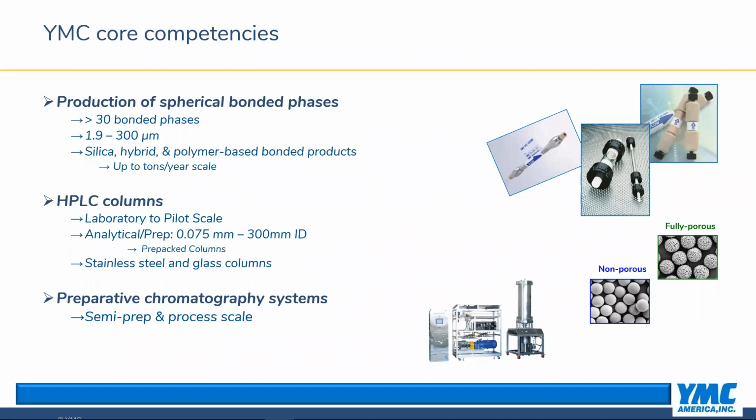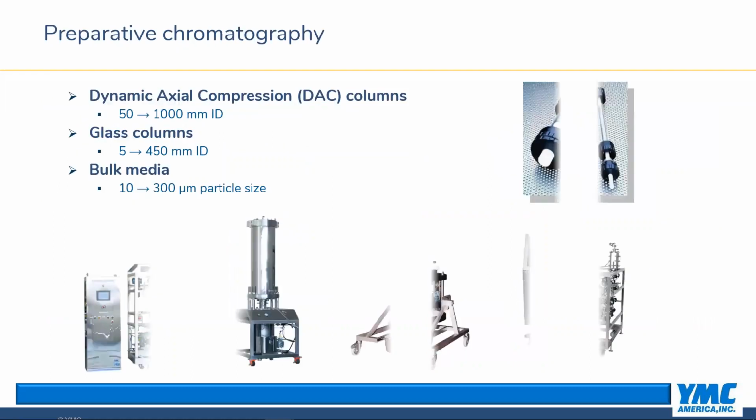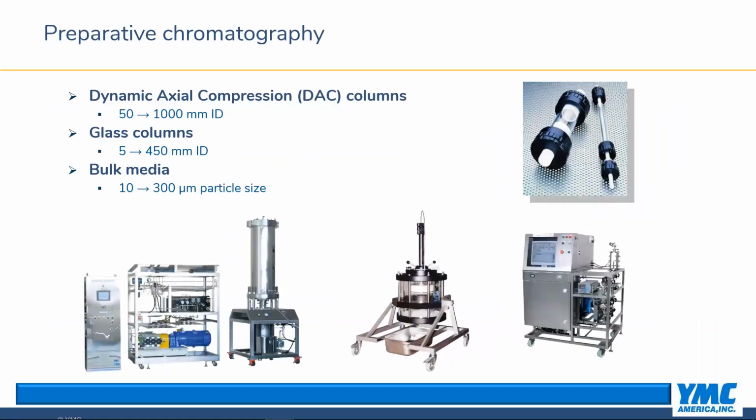Moving on to HPLC column production, we produce pre-packed columns from 75 micron ID for capillary HPLC on up to 300 millimeter ID custom prep columns. This includes stainless steel and glass columns, and Anna will cover glass columns in a few slides. And lastly, we also offer chromatography systems for prep and process scale, and Gerard will cover that after Anna's glass column section.